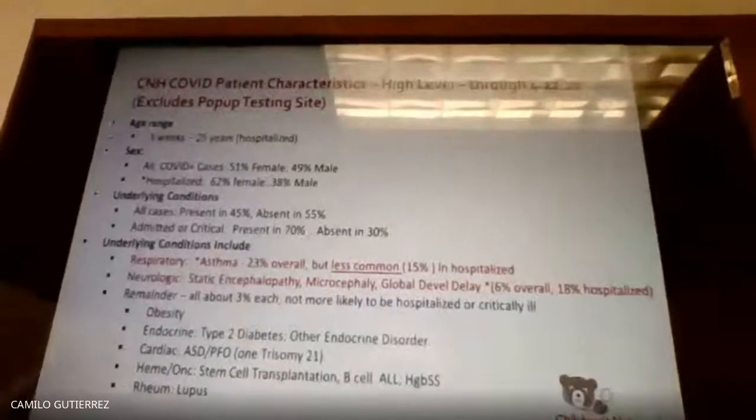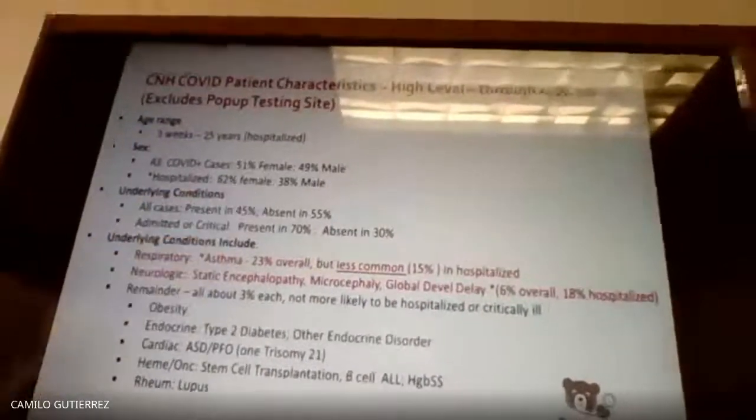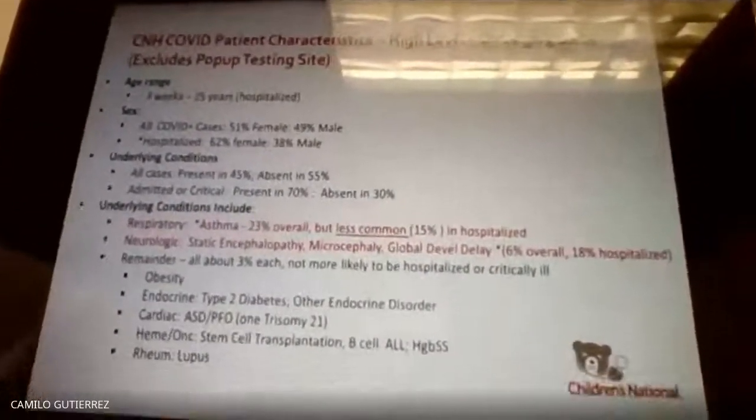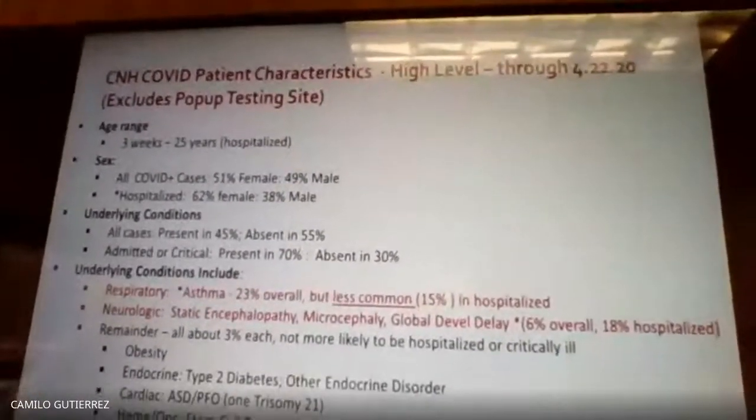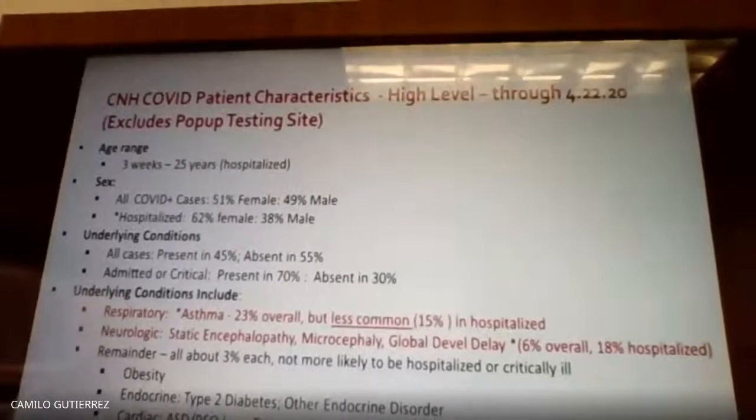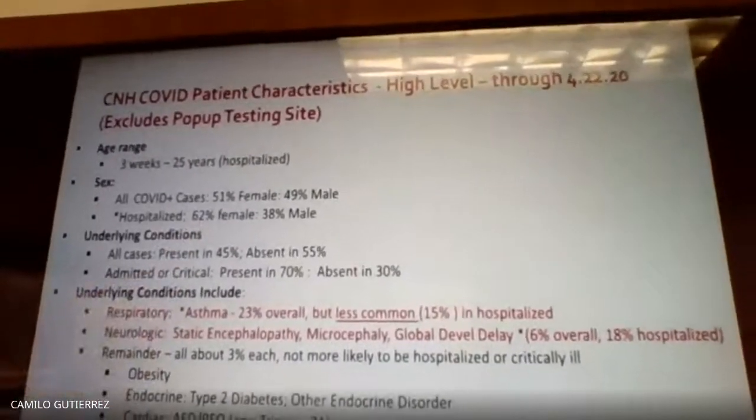Curiously enough, it's very similar, but most of our patients are female. When you look at the data in Wuhan and some of the data in the US, they tend to be more male, but we've seen a couple more female, and they're getting more.